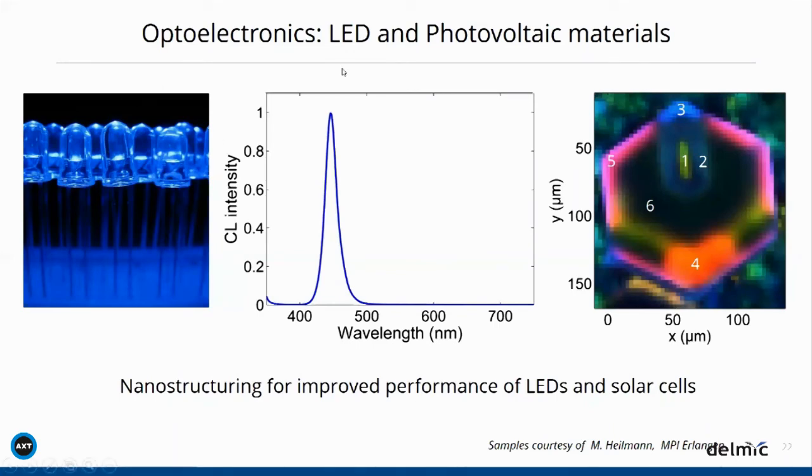Then I have an example from material science, in fact from the semiconductor world. In this case, we were looking at gallium nitride, and gallium nitride forms the basis for LEDs. Almost all the LEDs you find in cars, ambient lighting, televisions, and cell phones are made of this material. If you have a bulk LED substrate, normally there are quantum wells inside with a little bit of indium. And there you have a very uniform blue peak, as you would expect.